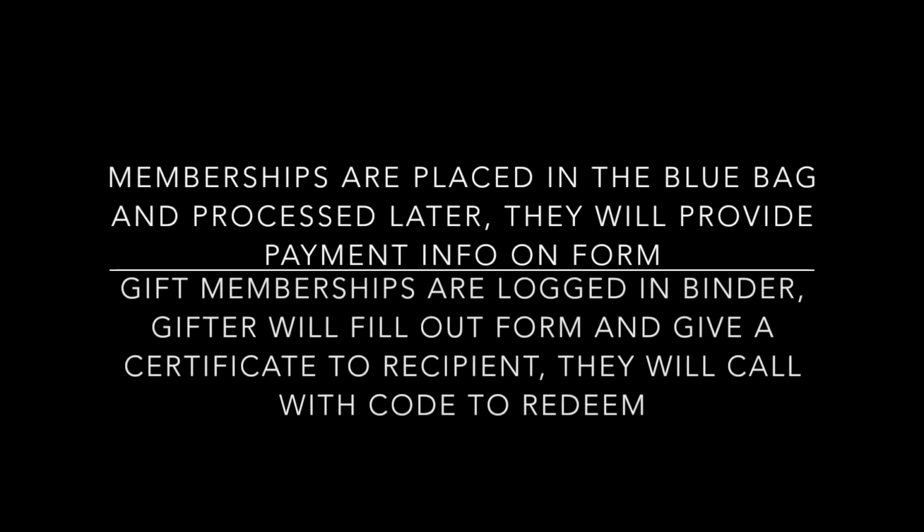Memberships are placed in the blue bag and processed later. They will provide payment information on the form. Gift memberships are logged in the binder and the gifter will fill out the form and give the certificate to the recipient, and the recipient will call with a code to redeem later.